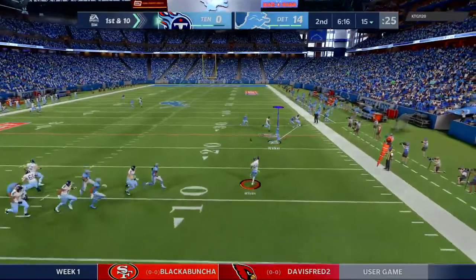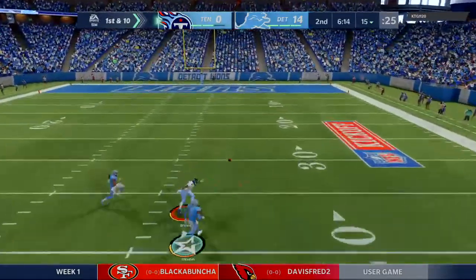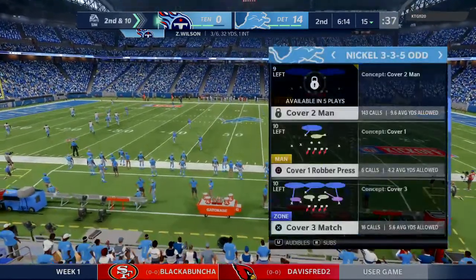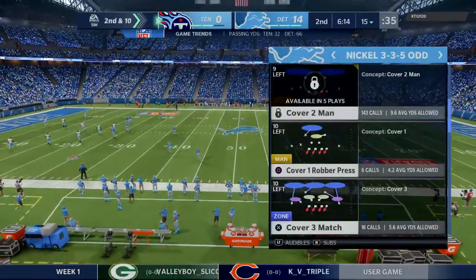Flush to his right. Now on the run. He'll throw it back deep over the middle. And that is incomplete. Took a shot there on 1st down, but he couldn't reel it in.